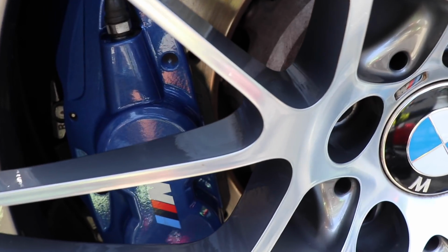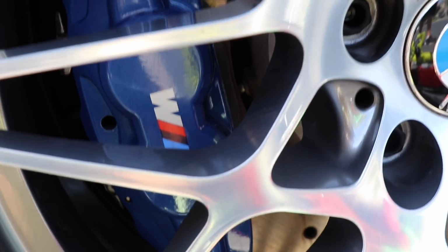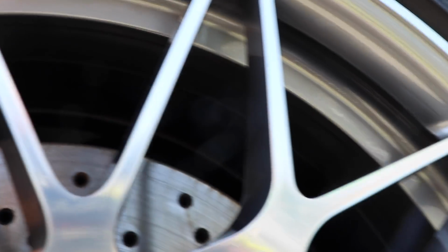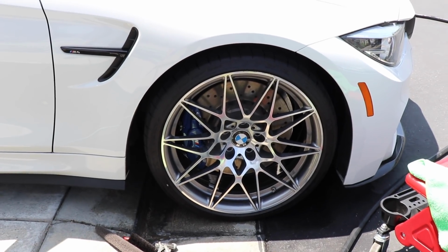Here's the cool M series brake caliper, powder coated in a metallic blue with the M series logo on it. I am very happy with my results.